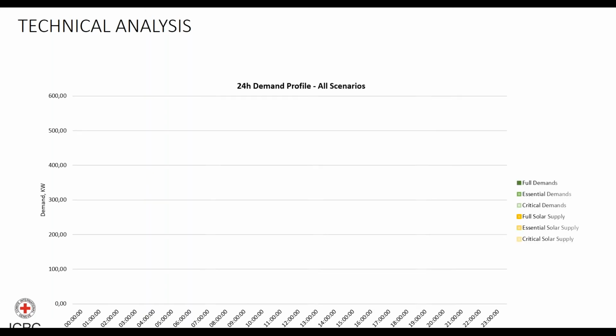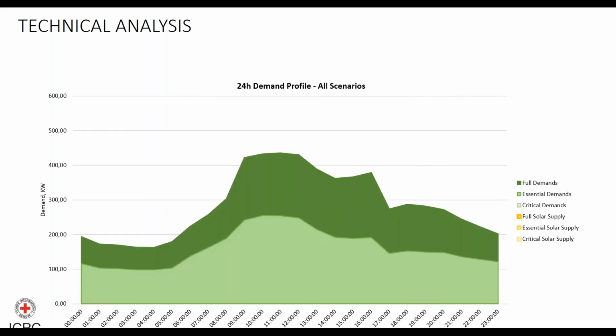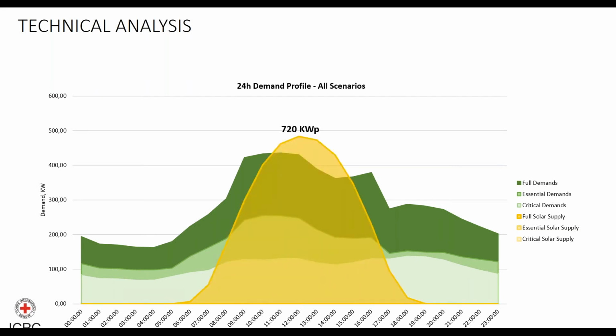In the technical analysis, we have considered various demand scenarios, for example, covering the full demands of the community, covering the essential demands, or just the critical demands. We estimated or measured the demands of each stakeholder group to develop a 24-hour demand profile from which we've designed the various options for the electricity supply. So you can see here the options of the different size of solar array we could install depending on which demands we choose to cover.